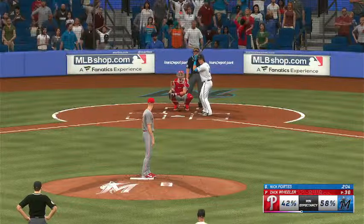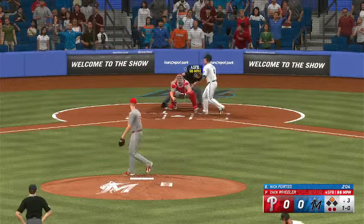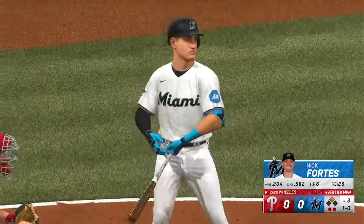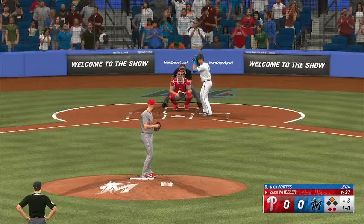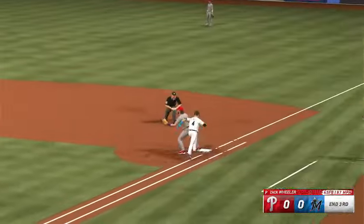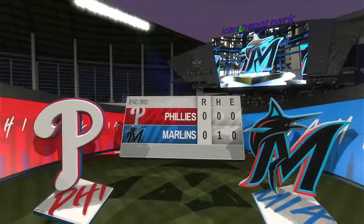And now the catcher comes up to him, Nick Fortes. The offering is not close. Man on second, 2 down. Bounced up the middle. In plenty of time to first. Marlins set down in. So it's no runs, no hits, no errors, 1 left. 3 innings complete. No score.